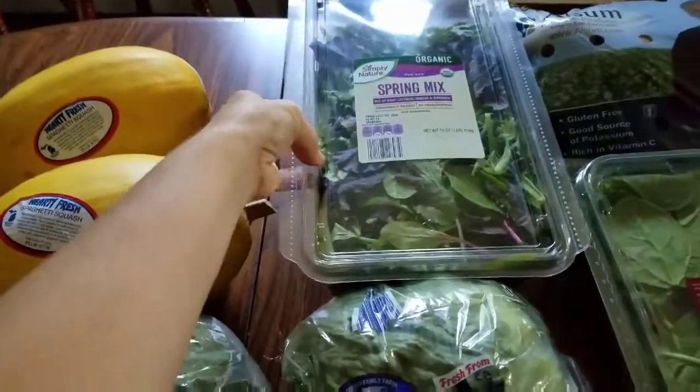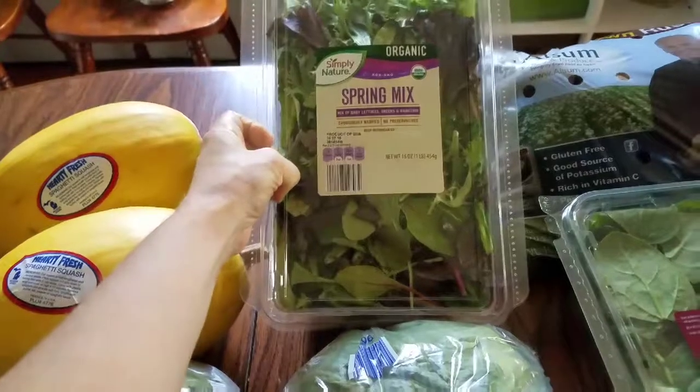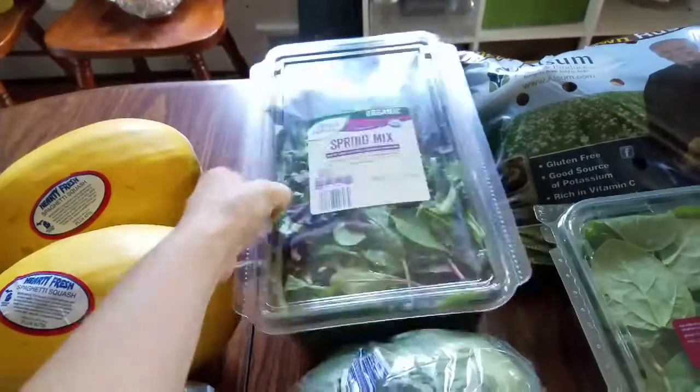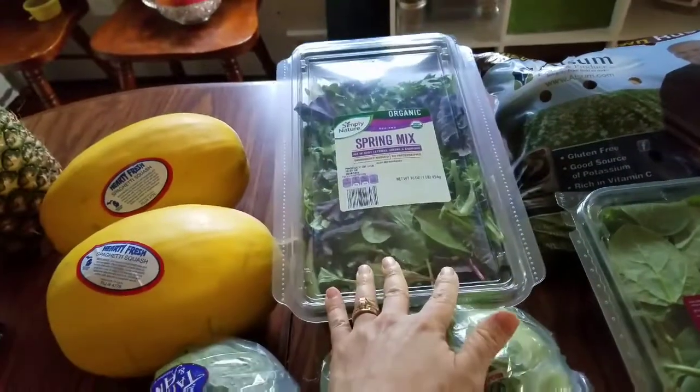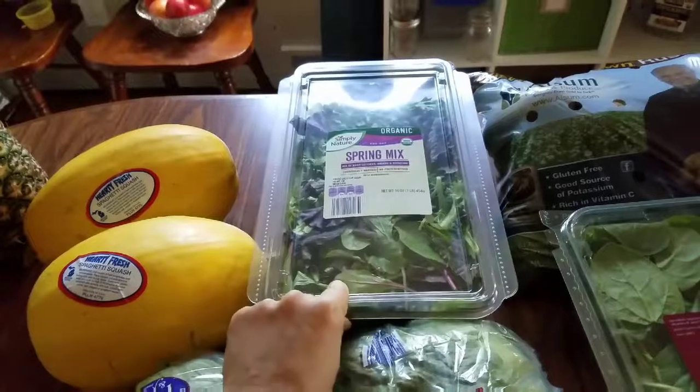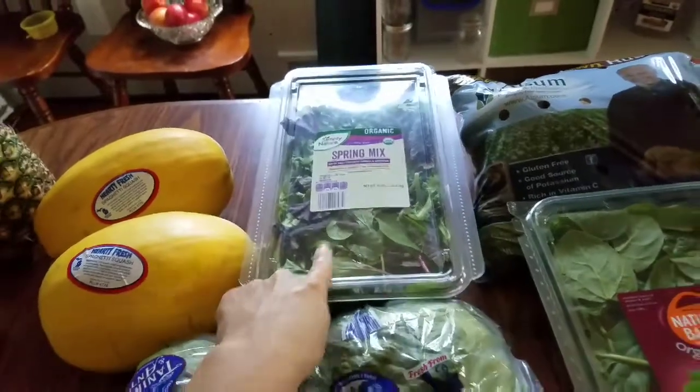And then back here, we also have this lettuce mix. We'll be having grilled chicken salads for dinner one night this week, and so we will use that. The rest of what's left, I may use for some lunch this week. I'll probably make myself some chicken salads as well.